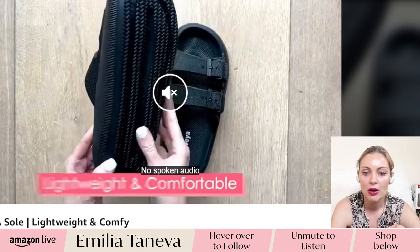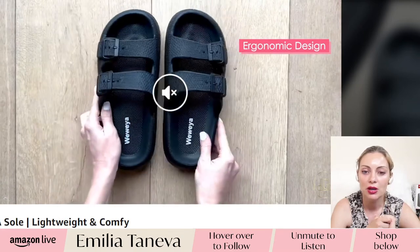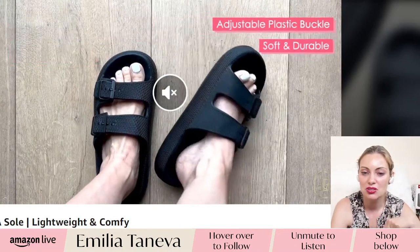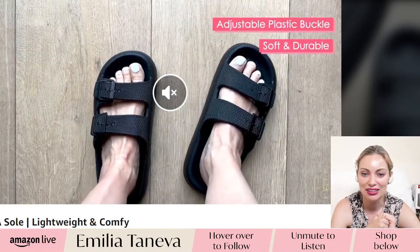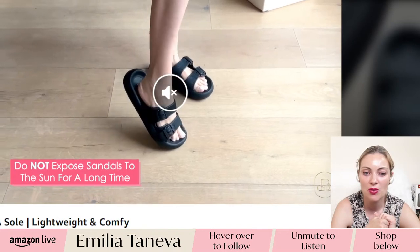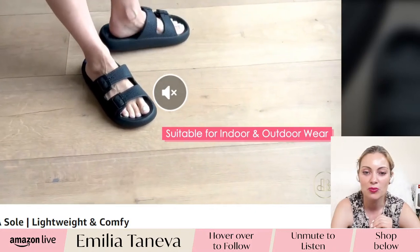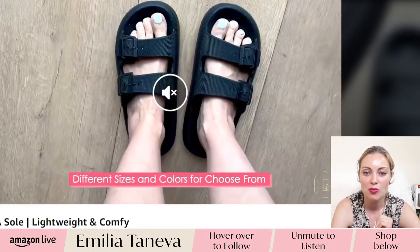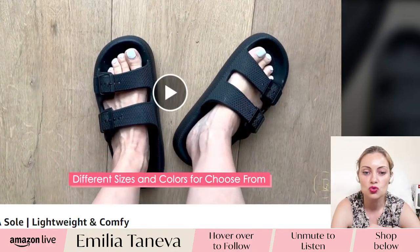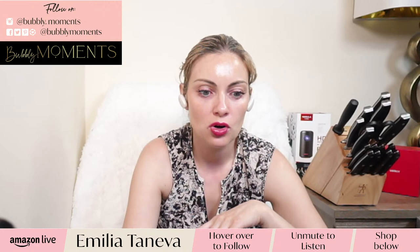So, double buckle quilted sandals, white, weighted, comfortable. They do have this ergonomic design. I'm actually size 6, so the ones that you see on the video are size 8, so a little bit bigger. Adjustable buckle, washable, they are waterproof, but make sure you don't expose the sandals to the sun for long periods of time. So they're suitable for both indoor and outdoor wear, and there are so many colors to choose from on the product page, which I'll show you next shortly.